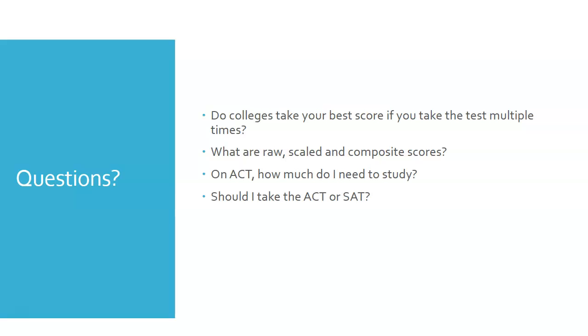And then finally, your composite score. A composite score is the average of your 4 scores in each area rounded up to the nearest whole number. So let's say you got a 12 in math and a 17 in English and a 22 in reading and an 18 in science. Your composite score is just an average of those. And then let's say when you average those, it averages to 18.5. You're going to round up to 19. So then your final composite score will be 19. And again, that's just a quick example.